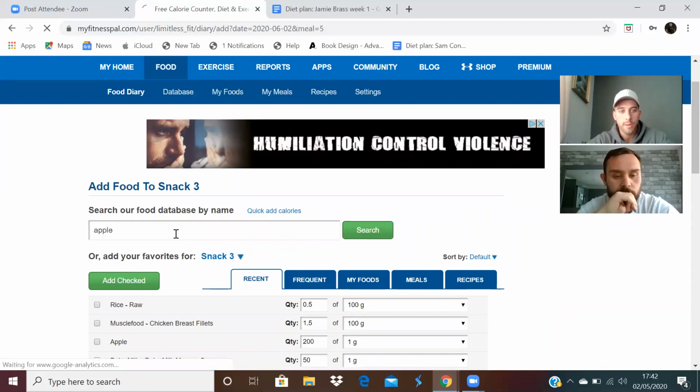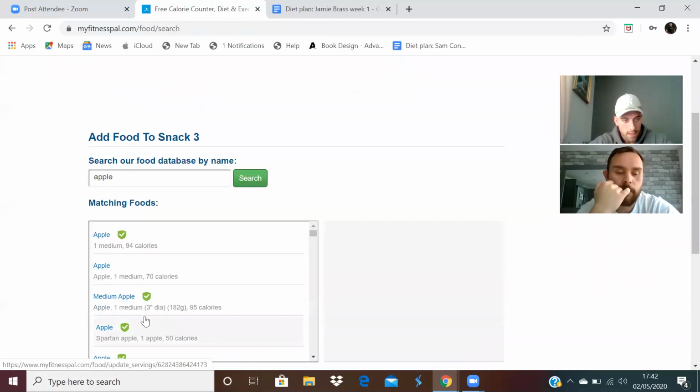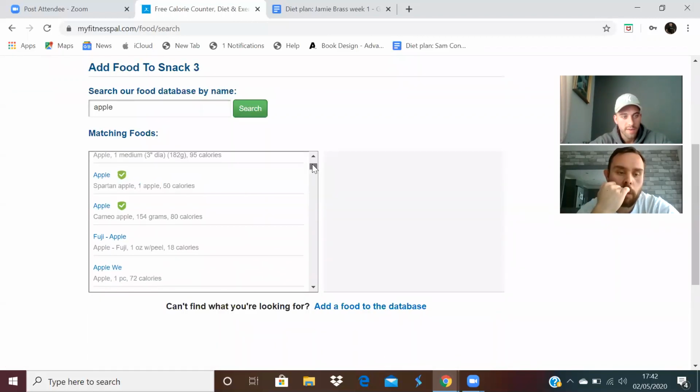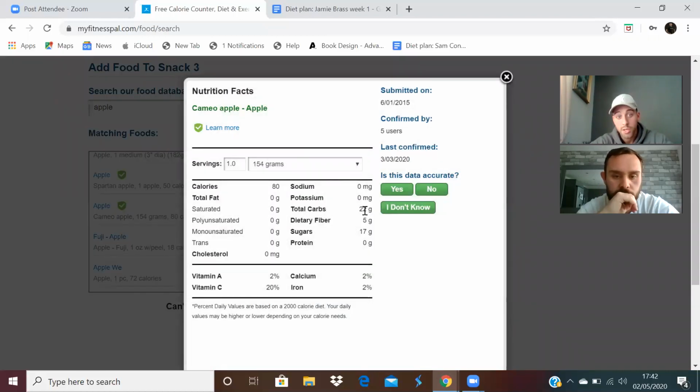So if you look at an apple, that's what I would call a moderate carbohydrate. You wouldn't really want to say an apple, medium. You would want to see the weight of it. So 154 grams of apple. That's got a tick, so this means it's got 22 grams of carbs. So that's probably an average, decent-sized apple, 22 grams of carbs.